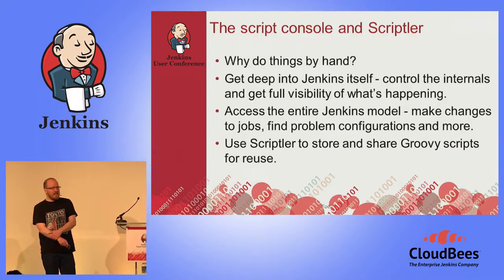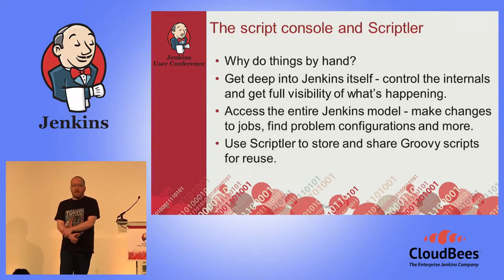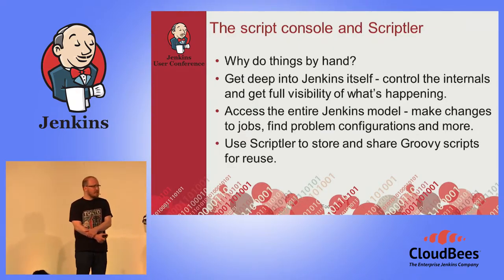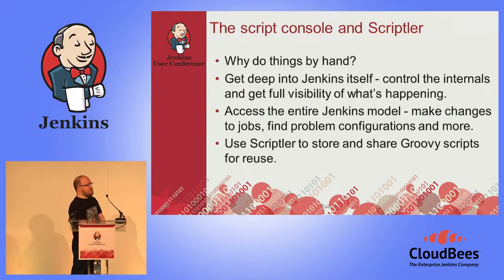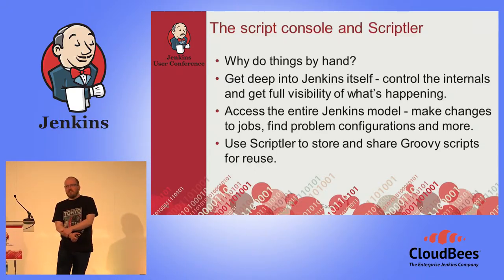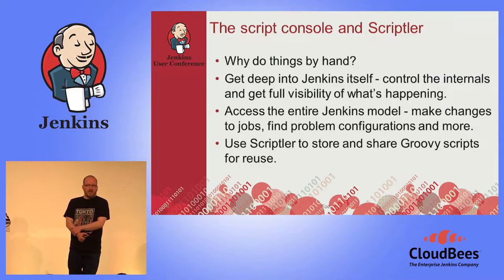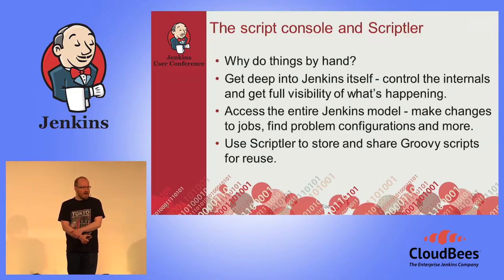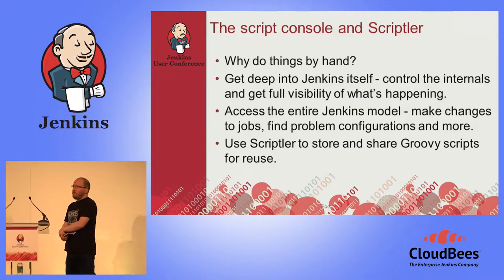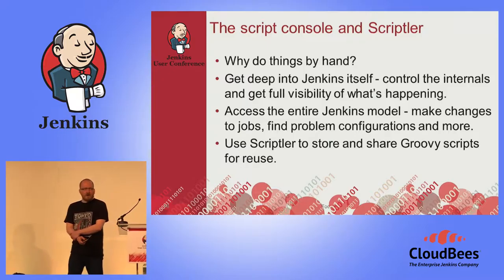You can get deep into Jenkins and its own controls and the internals using either the script console or the Scriptler plugin, where you can use Groovy scripts to really get deep into Jenkins and its object model and make changes to your jobs, find bad patterns in job configuration. So I can find when people have misconfigured the email plugins. And you can use the Scriptler plugin to store and share those Groovy scripts so that you can reuse them on that master, and you can reuse them on other masters, and you can use other people's scripts. It's very handy for sharing and reusing utility scripts that make you able to have a greater power over Jenkins.